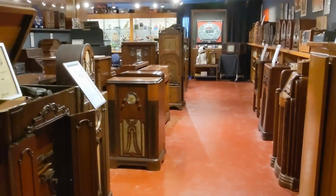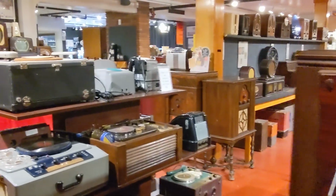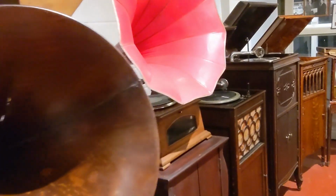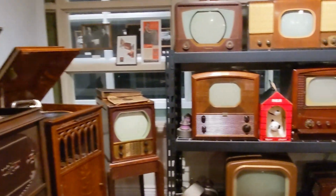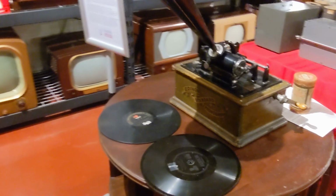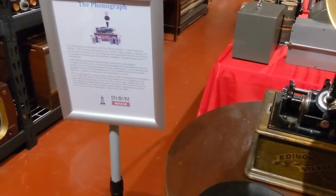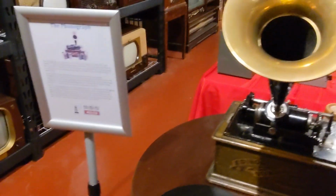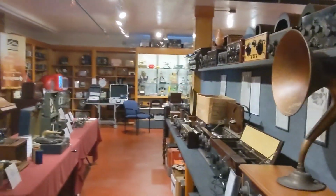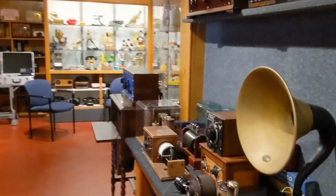And this room is full of vintage radios and televisions. Edison machine. Edison standard phonograph. Look at this. This is a fantastic place. You have to visit if you're ever in the Kilgore, Texas area.